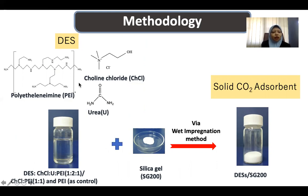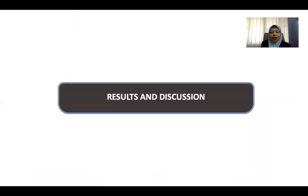The composition for choline chloride, urea, PEI is 1 to 2 to 1, and we also compare it with a binary DES of choline chloride and urea, and with PEI itself. And in order to make sure it becomes a very good adsorbent, instead of using it as a liquid as it is, we mix it with silica gel. In this research, the silica gel is SG200. We combine these two via the wet impregnation method, and these are pictures of our solid carbon dioxide adsorbent. Next, I'm going to move to results and discussion.